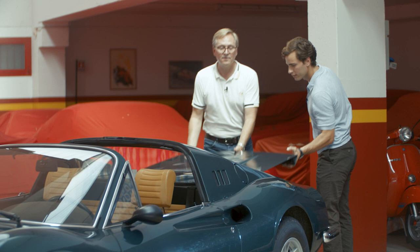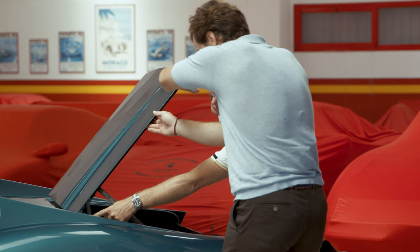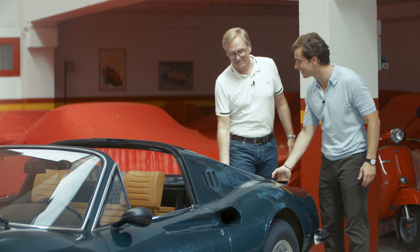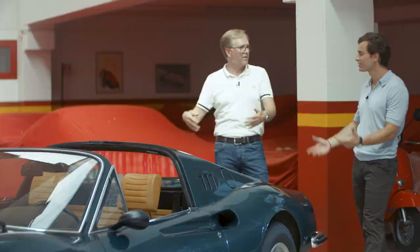And here, from inside, stamped in the hinges, in the boot hinges, you find the body number. In this case, it is 1100, which is matching to this car. Funny place to put a body number. Funny place. Sometimes these are no longer original because the hinges were worn out and they put new ones in. Then the number is not there.